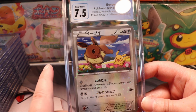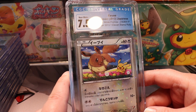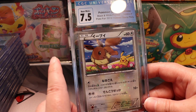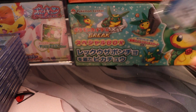Oh yeah, so I saw this card and I had to get it. This is a Black and White promo from the Poke Fair. And it's actually a 7-Eleven stamp rally. So you would have to run around and get all these different stamps and be able to get the 7-Eleven edition card.